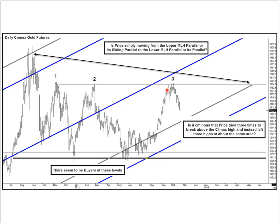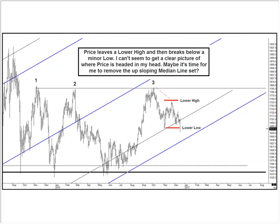So again, I'm willing to sit and sort things out, even on a weekly. This is a daily, but when we go back to weeklies or dailies, whatever we're going to trade off of, I'm willing to sort it out until the light bulb goes on. That's what makes me such a good trader: I don't have impulsive trades. Those were beat out of me a long time ago. I wait until the light bulb comes on, then I commit capital. Price leaves a lower high, and then we finally break below a lower low.